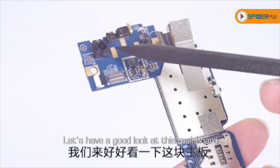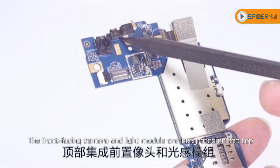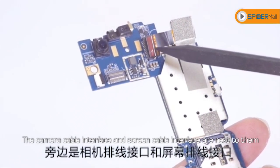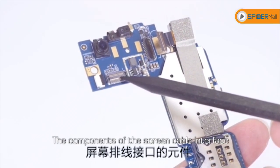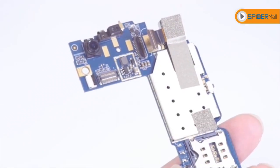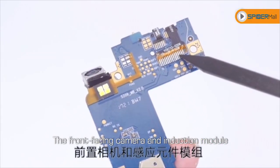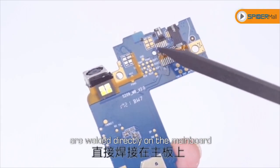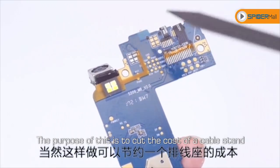Let's have a good look at this mainboard. The front-facing camera and light module are integrated on the top. The camera cable interface and screen cable interface are next to them. The components of the screen cable interface should be protected with a metal shield, but there's not. Next, let's take a look at the back of the mainboard. The front-facing camera and induction module are welded directly on the mainboard. The solder joints are rough and large. The purpose of this is to cut the cost of the cable.